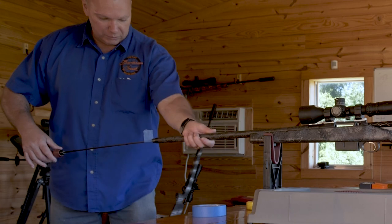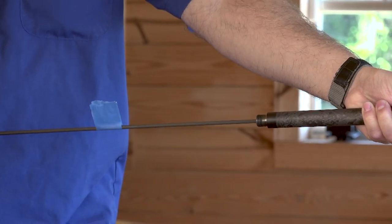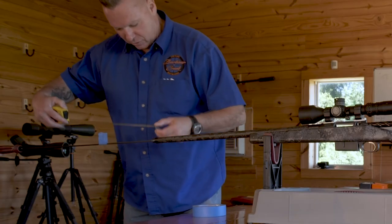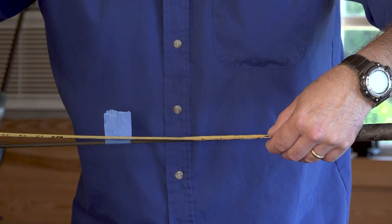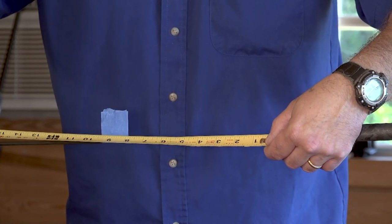Start pulling the cleaning rod back, make sure the cleaning rod has a rotating handle on it, until the flag does one full rotation, and measure from the back of the flag to the front of the barrel, and you'll see if it's an 8 twist or 8.5 or 9 twist or 10 twist. That's one simple way to do it. It's not the best way, but at least it gives you a pretty good idea what your barrel twist is.